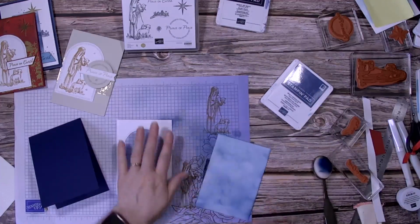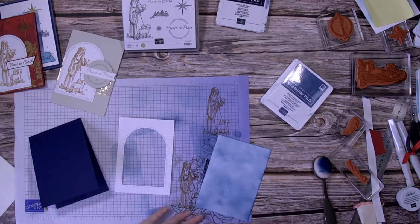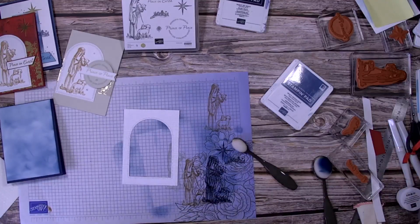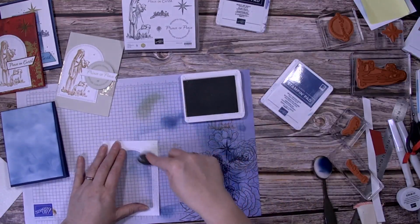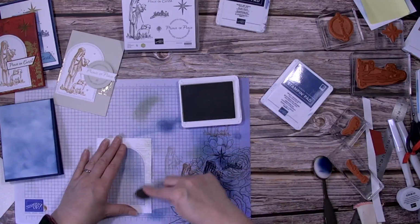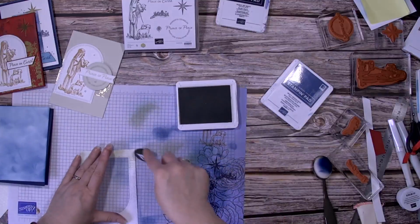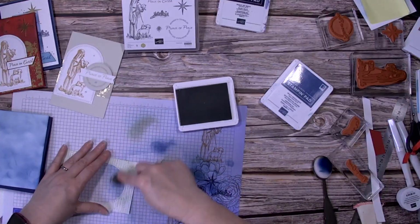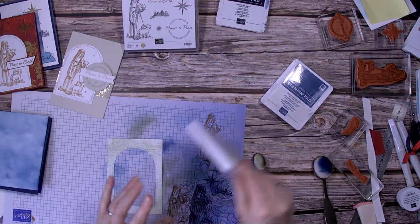Alright, I want to just grab a blending brush though, because I want to do something like that too. I really didn't think through this as well as I should have. Alright, so I'm going to use that, and then I'm going to get out my basic beige. See if this works. So this is the outer bit from the frames that I've used, and then I've embossed it with the exposed brick embossing folder. See how this goes.